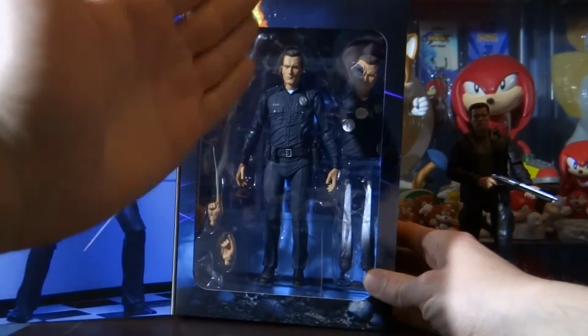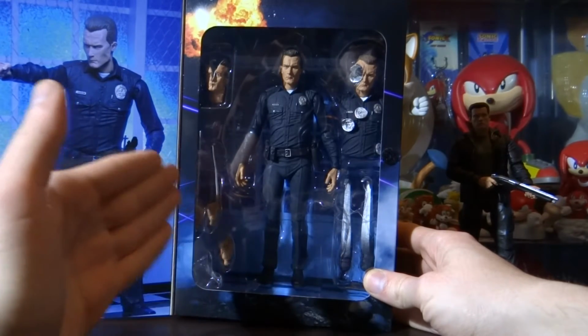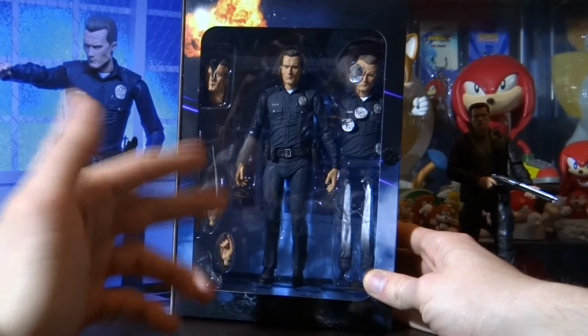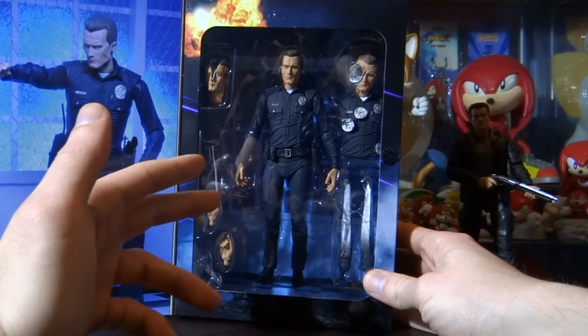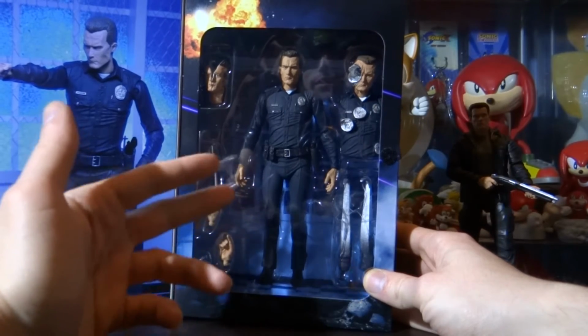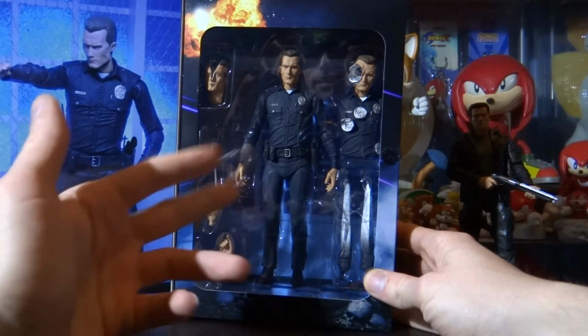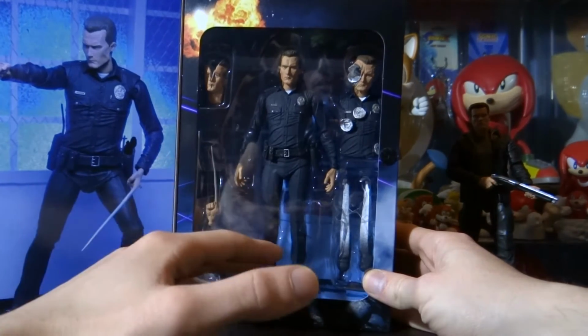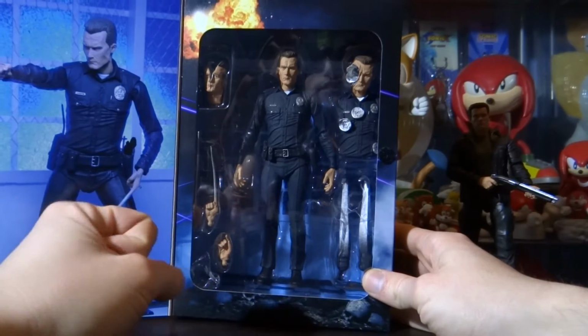You had this one where he's in his basic police attire. You had one where he's got the motorcycle helmet on and the jacket. There was also one where he was all frozen looking from coming out of the liquid nitrogen. Basically what they've done is they've boxed the figures up and put some of the best accessories that come with the other figures all in one to make it an ultimate release.